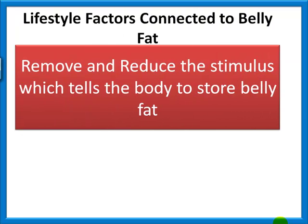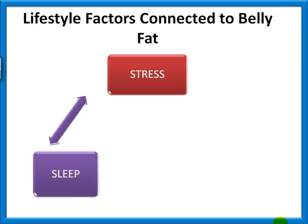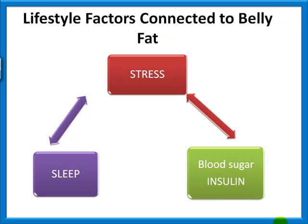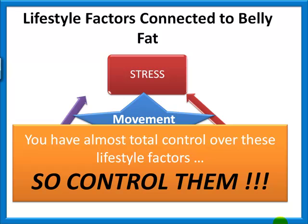What are the lifestyle factors connected to belly fat? Well, one, let's remove and reduce the stimulus which tells the body to store belly fat. Stress, we've looked at that, and we know belly fat has a high concentration of cortisol receptors. We looked at sleep, and we found that when you don't sleep properly, that increases the stress hormones and it increases insulin. Again, insulin is a storage hormone, and it contributes and promotes belly fat. And by the way, if you can't control your blood sugar, that affects your sleep. If you can't sleep right, that affects your insulin. These three major lifestyle components work off each other to actually improve your health or decrease your health. And finally, a major fourth component is movement and exercise. And you have almost total control over these lifestyle factors, so control them.